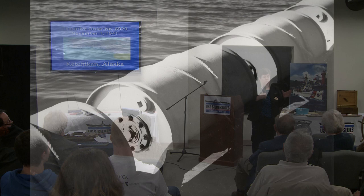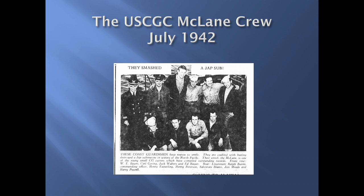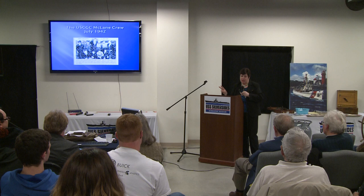And they would be put on to roll off the back of the cutter in case they saw a submarine in the area. So they were planning that this was going to be a possibility. It did happen. In 1942, on July 7th, a Royal Canadian airline noticed that there was a submarine off the coast of Alaska. They reported it. It was confirmed again 2 days later by some fishermen who had seen the periscope.